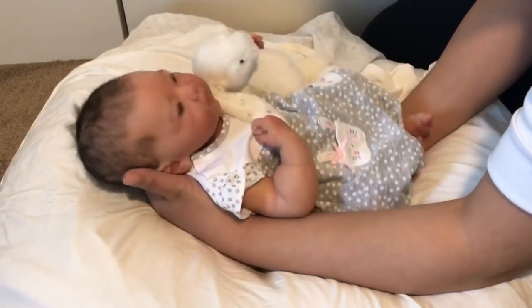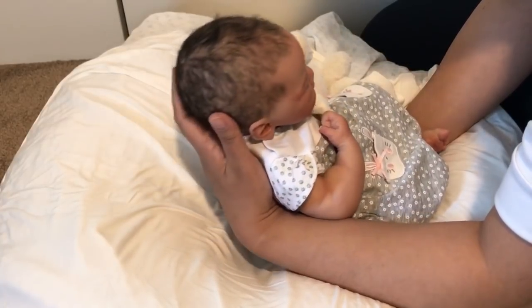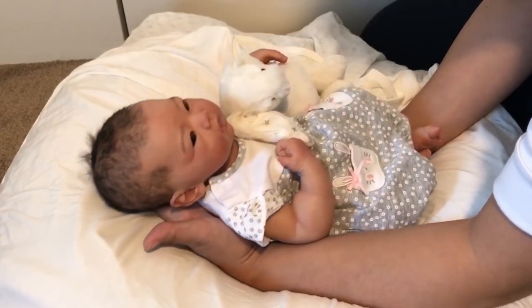Oh my gosh, so yeah, she's super soft, super floppy silicone. You can just see how her head has to be supported. It'll just naturally fall back.